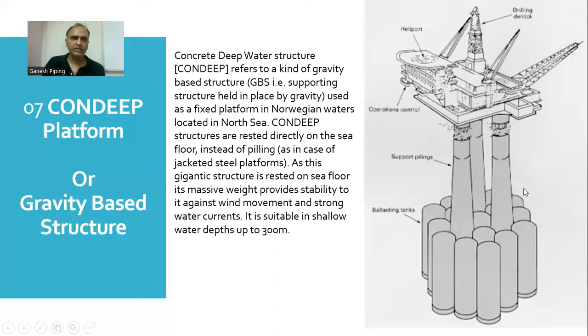In the case of a steel structure, you have the jacketed steel legs, which are like a wooden stool, but of course they have all the bracing and all. And the legs are piled onto the seabed, so they cannot be shifted. In this case, the concrete gravity-based structure, you don't pile those legs, but because of the massive weight of the concrete plus the weight of the ballasted water in the ballast water tanks, it becomes still heavier, more rigid and stable. So this is all about the concrete gravity based structures, CONDEEP.